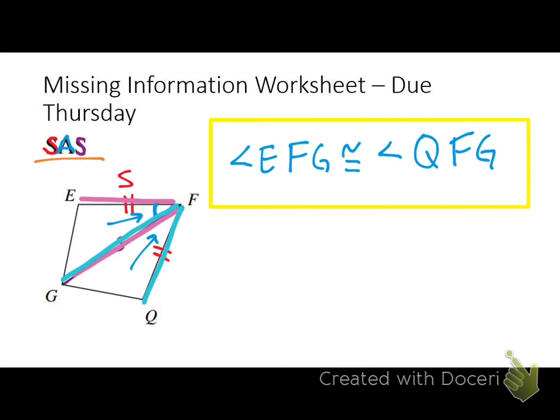So this is the additional information that's needed in order to prove these are congruent by side angle side. So you're going to get that worksheet. It will tell you the theorem above. You need to figure out what you have and then list what you're missing in order to have that congruent statement. And again, it is due on Thursday.